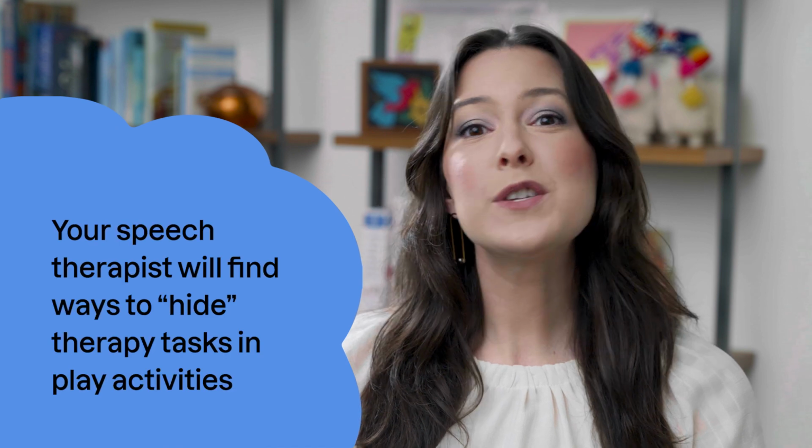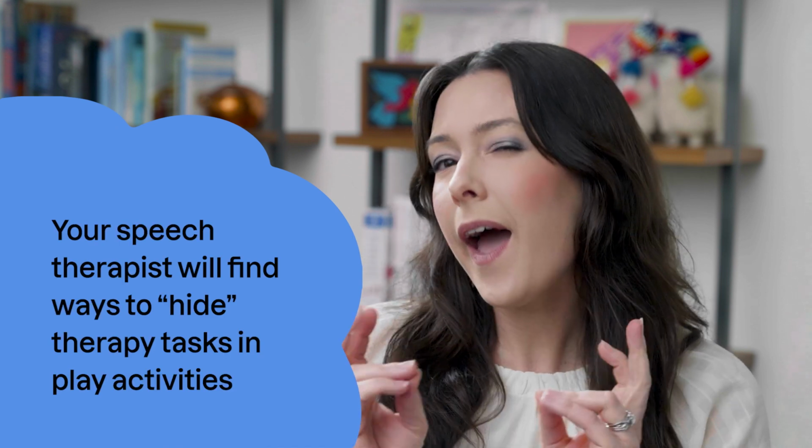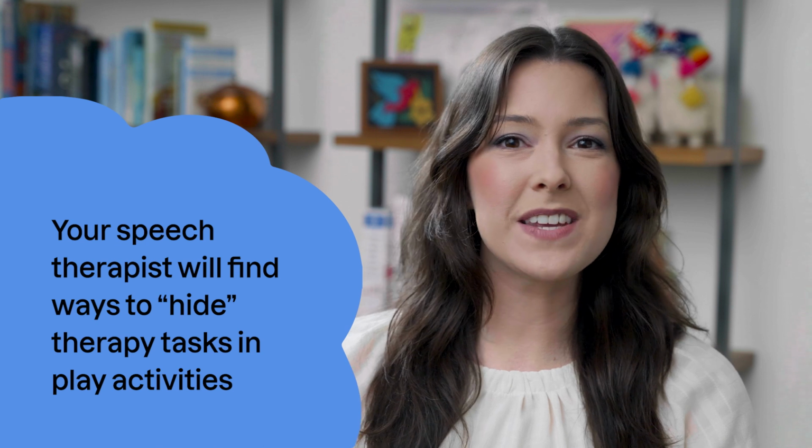While we often think of play as taking a break from work, it's quite the opposite for kids. Play is how children learn and explore the world around them. Your speech therapist will find ways to hide therapy tasks in play activities.